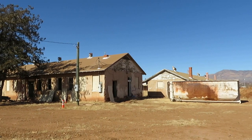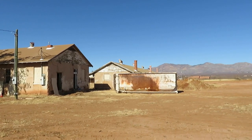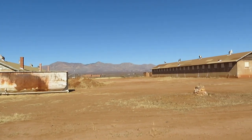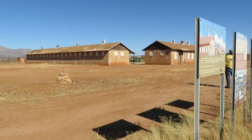And the history here in Naco, Arizona includes the Mexican-American War, Buffalo Soldiers, and a major siege in the town of Naco, the Mexican town of Naco. Oh yeah, they also found some mammoth bones down here. But we're at Camp Naco.